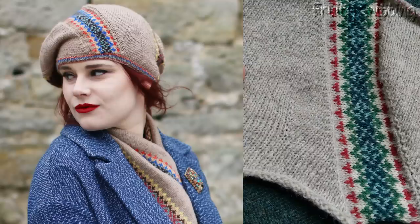Her knitting looks super neat. So I think it's going to be really great to see it finished and to see her knitting it. Yeah, it's a really interesting design, that one.